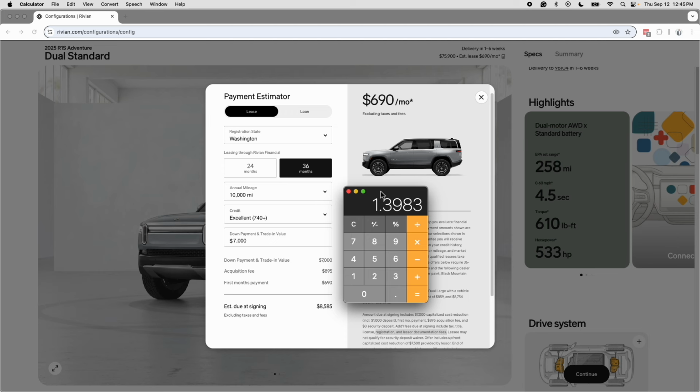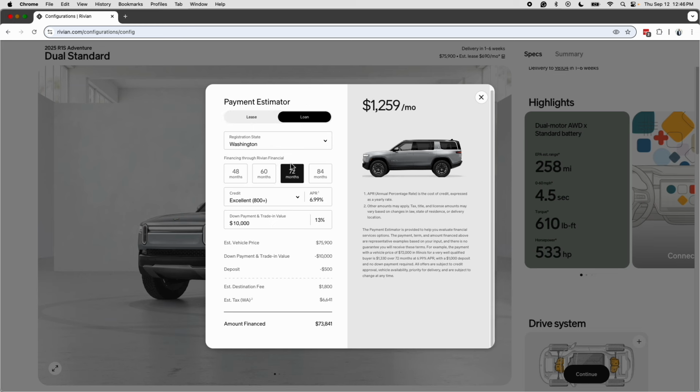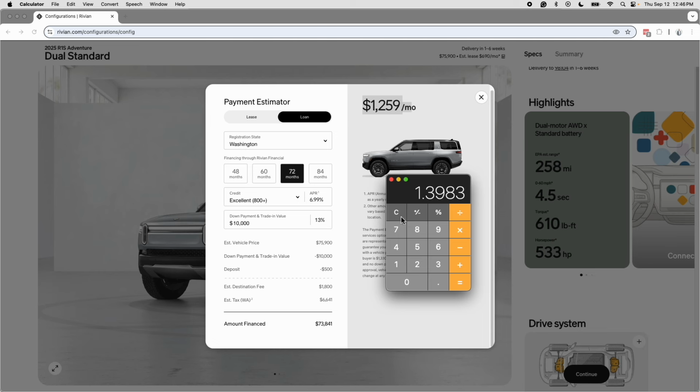Now, let's actually go ahead and look at what the finance payments would be on this SUV if you put approximately the same amount of money down, assuming $10,000 down. So if we look at the loan payments here, and we do a 72-month loan at 6.99% and a down payment of $10,000, you're looking at a monthly payment of $1,259 versus $1,061, I believe, is what it was when we ran the effective monthly payment.